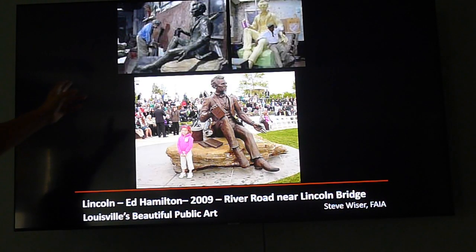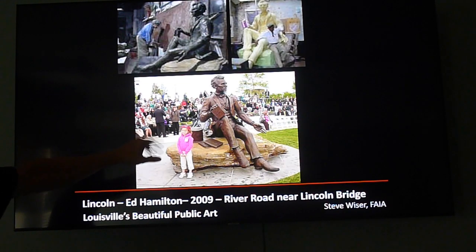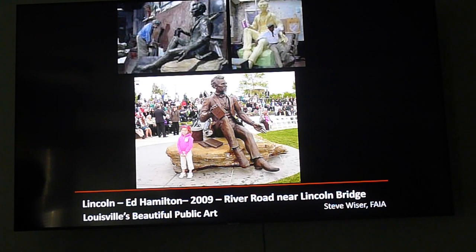Here he is creating that Lincoln sculpture that I talked about earlier. You can see how large it is there. And again, he does not have a beard. Why did he grow the beard? Because when he was out campaigning, a little girl, similar to the girl that's depicted there, told him he'd look better with a beard. I'm sure he took it well. He grew a beard.